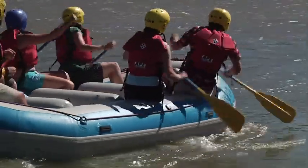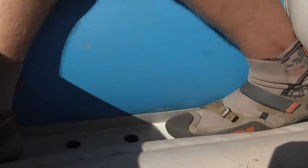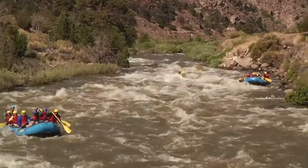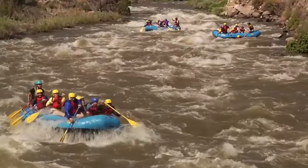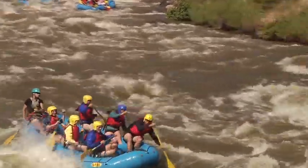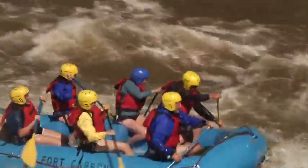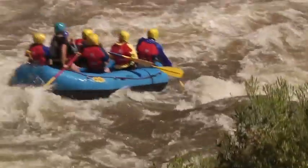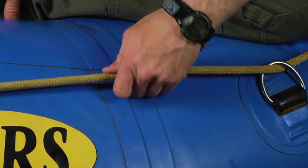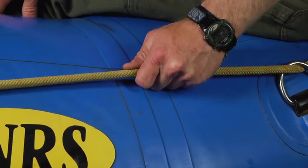If you're in the front row, you'll have foot cups. You just slide your forward foot in there, and then you slide your heel back into that forward thwart. Just kind of wedge it in there between the perimeter tube and the thwart. If you're in the second or third row, just slide your forward foot under the thwart, kind of in that little nook between the thwart and perimeter tube. And then once again, slide your heel back to the thwart behind you. You also have the perimeter line. It's a rope going around the entire width of the raft. What this does is just gives us one more thing to hold on to.